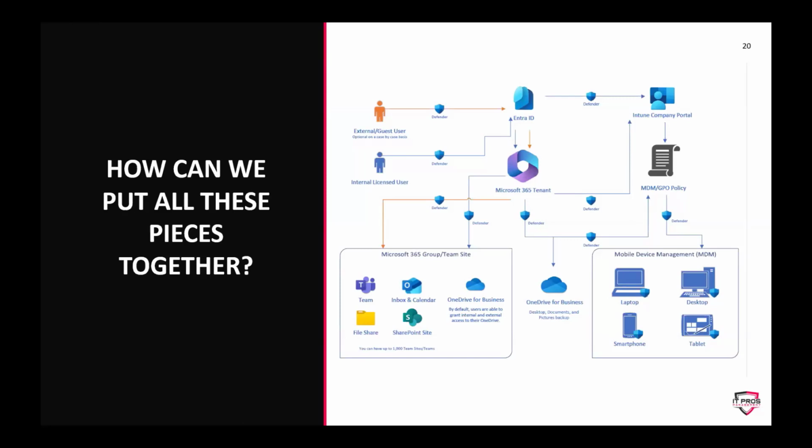So this is one diagram that, if you're looking at it right now, take a screenshot of it. It gives you a really good idea of how all the pieces of the puzzle are put together.